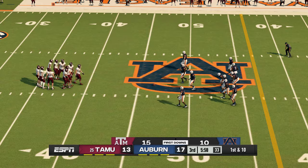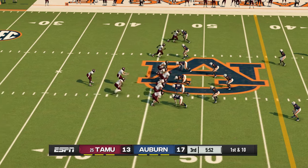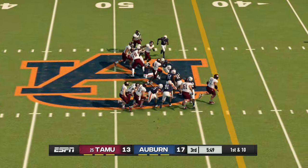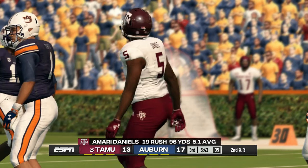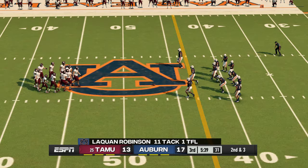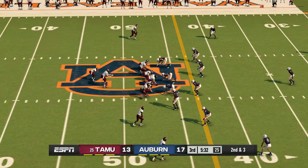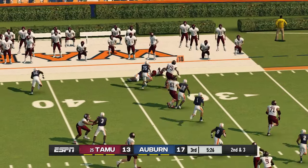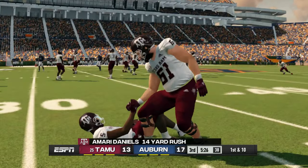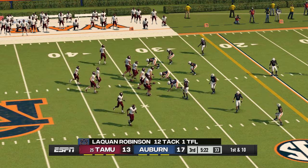Cut and left, we've got a first and 10. Ball on the 46. And he carries the ball for a nice gain. Gains his way to the 33-yard line. It's first and 10. Ball on the 33.